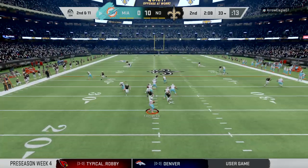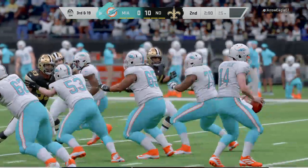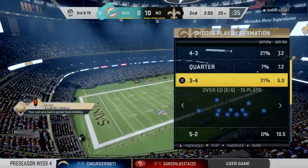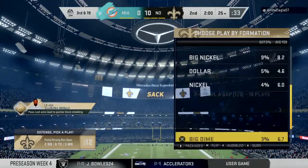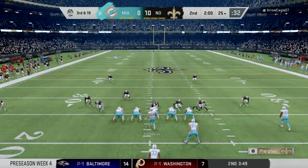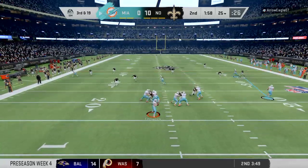Fitzpatrick. And down he goes. Fitzpatrick sacked. Cameron Jordan, his second sack of the night. We've hit the 2-minute mark of the first half. 10-0 our score. A reminder, we go back to Orlando to check in with Jonathan Coachman. He'll have a look back at our first half as well as a look ahead to what's coming up later this weekend.